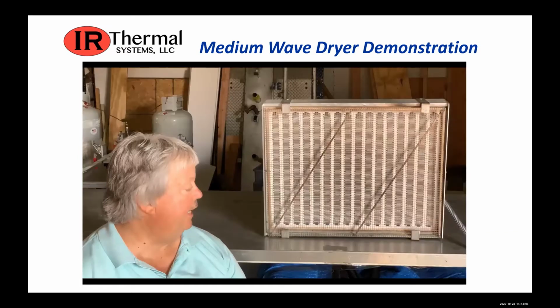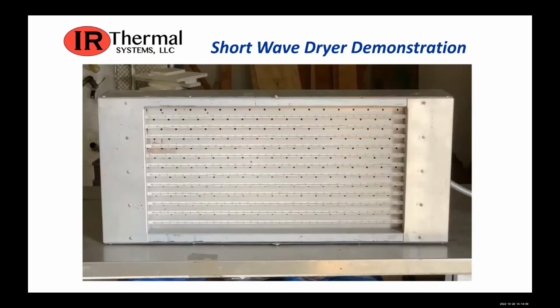So next up is a demonstration of our short wave dryers and heaters, and you can see in this one you have the lamps instead of those metal elements, and this gets a lot brighter. You can see that the heat is a lot hotter and a lot more intense. So let's get that started.